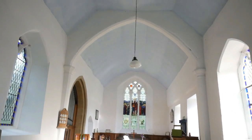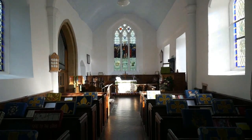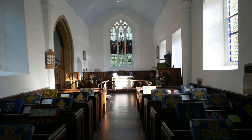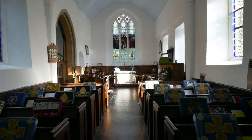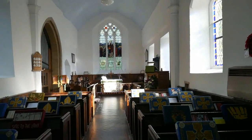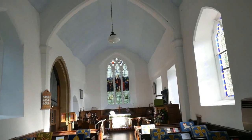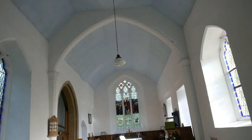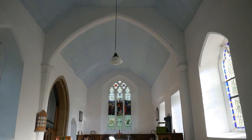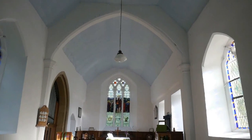It's amazing. Oh, look at that. Isn't that pretty? This is a very pretty little church. I've never seen a ceiling painted like that before. Some lovely light fittings here.